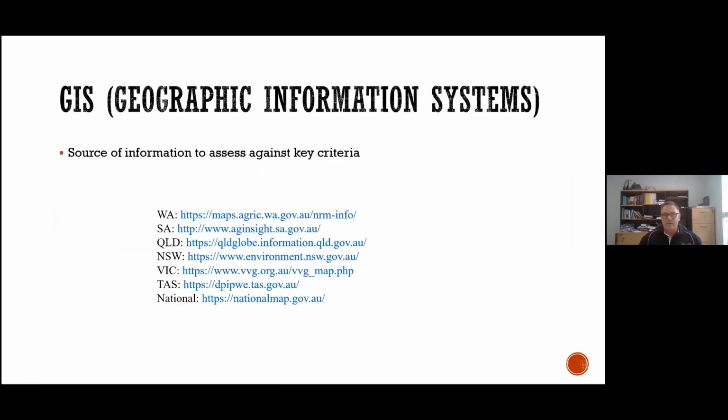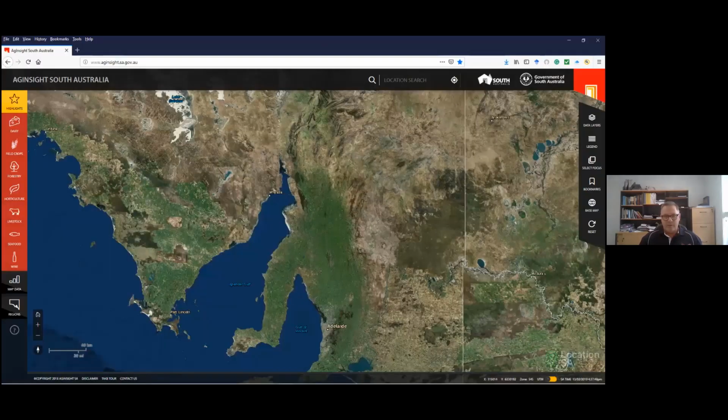The geographic information systems. Each state does have a geographic information system which you can access, but from our experience, you also need to be an IT expert in order to be able to walk your way around these systems. They are quite complicated and not easy to find the information that you're looking for. This is a map of that Port Wakefield area in South Australia that we use for the hypothetical. You can see it's a very good geographical map.